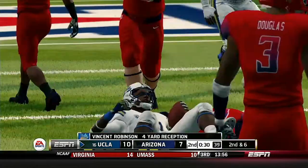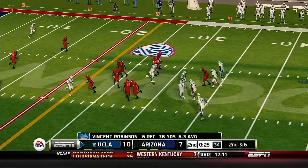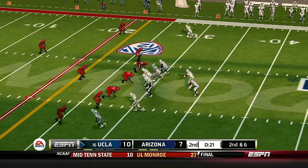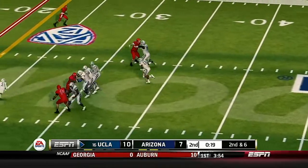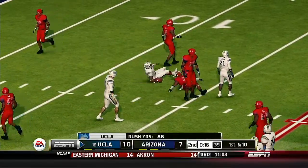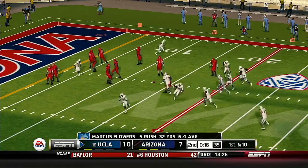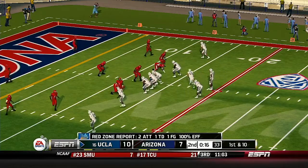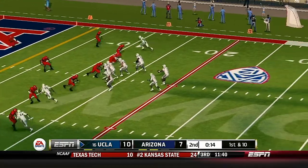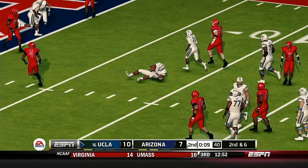Pulls it in and stops in his tracks with that tackle. That's good for 3 yards. That makes it second and 6. He's going to try and scramble. He's at the 20, and down he goes at about the 13. He's on the run. Slides down to the ground.